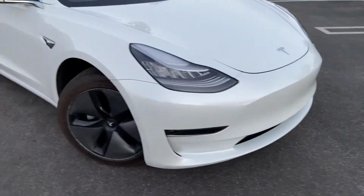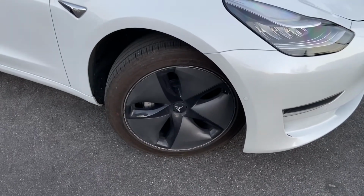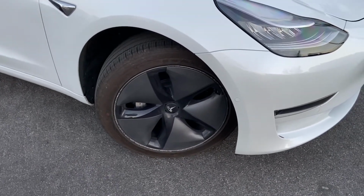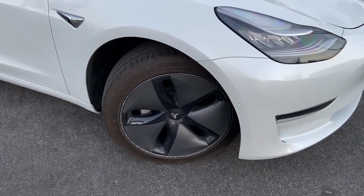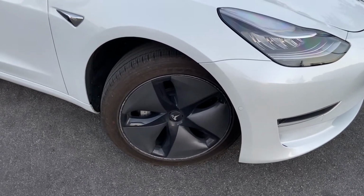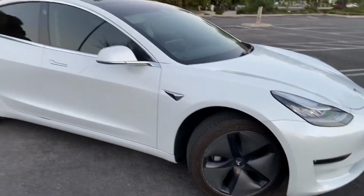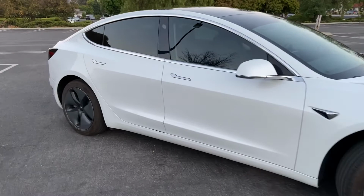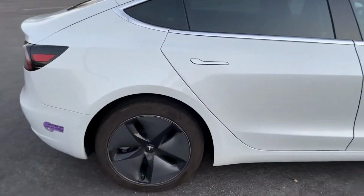Aside from that, there's a lot of curb rash. Sometimes it's just me not seeing the curb while parking on the side. There was one time my windshield was dirty and I was blinded, and right when I hit the brakes because I knew the curb was there, I hit the curb. That was unfortunate. From the outside, there's nothing else that is wrong. That's good.